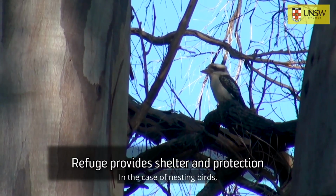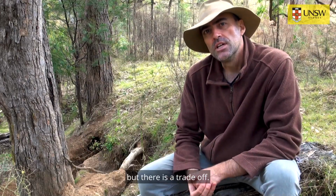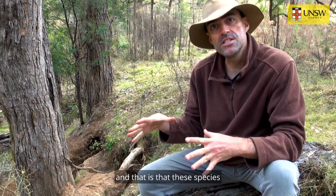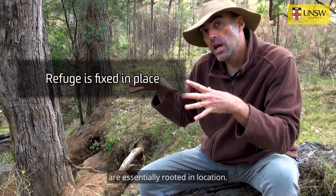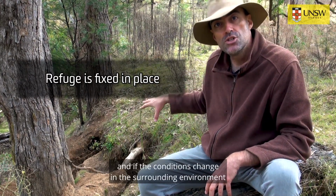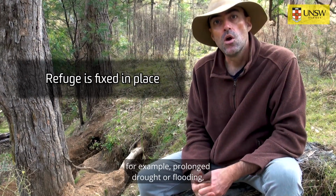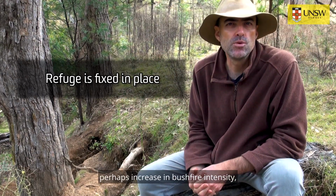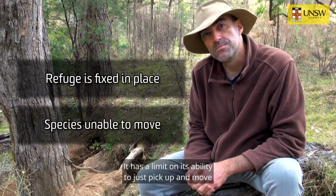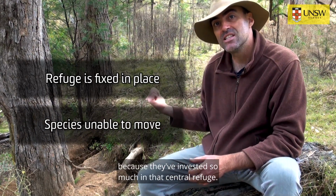In the case of nesting birds, that central nest is really important for reproduction, obviously. But there is a trade-off. While there are adaptive advantages, there's also a constraint, and that is that these species are essentially rooted in location. So this wombat has spent a lot of time and effort digging out that burrow, and if the conditions change in the surrounding environment and they persist long enough, for example, prolonged drought or flooding, perhaps an increase in bushfire intensity, what does a central place forager do? It has a limit on its ability to just pick up and move and disperse to a new location. And the reason for that is because they've invested so much in that central refuge.